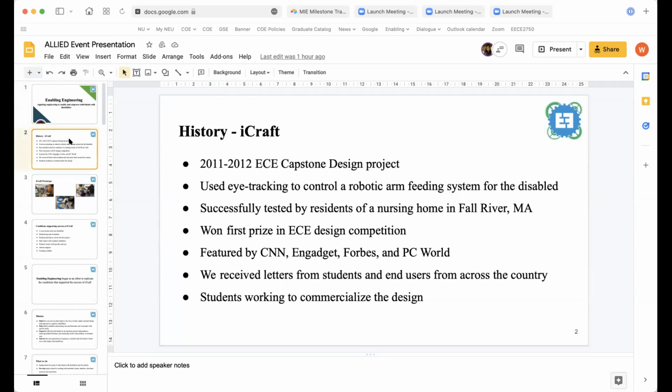So the history is, for many years, I taught design projects, the senior design classes in the College of Engineering. And we call those capstone design. And one year, almost 10 years ago exactly, I had a particular project that was trying to build a feeding device for an individual who didn't have use of their arms. The idea was that an attendant would feed her, and wouldn't it be great if they could have a little bit more independence to feed themselves.